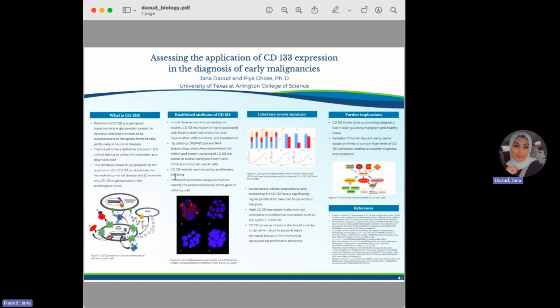We also found that CD133 vesicles are induced by proliferative signaling, and immunofluorescence assays can further identify whether CD133 is present or absent in differing cells. Across several cellular populations, cells that contain this gene have a significantly higher proliferation rate than those without the gene, meaning that cells that contain CD133 are more likely to not stop dividing, hence the cancerous properties. High CD133 expression is also strongly correlated to additional proliferative biomarkers such as P16, cyclin E, and Ki67.